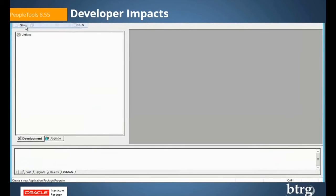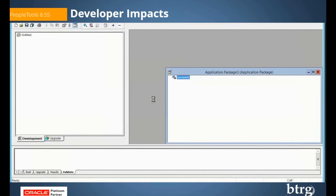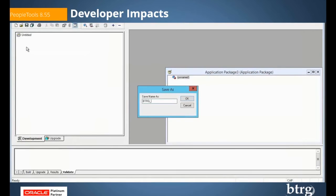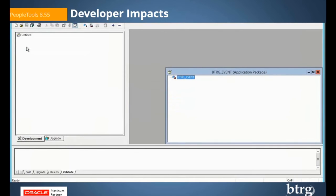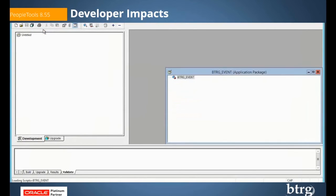So I'll go through App Designer. I'm going to create an app package. Save it. Again, this is a custom object that I'm creating. I'm not touching any delivered object at this point. I'm going to create an application class for the app package that I just created.